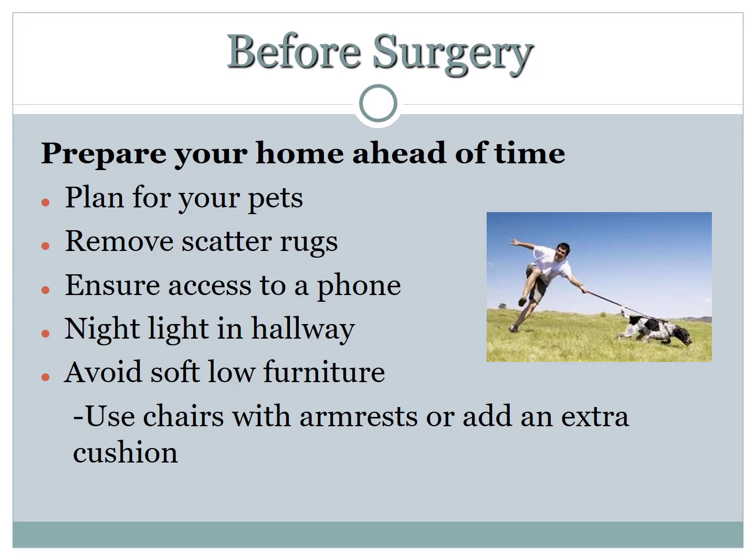Avoid low, soft furniture. If you have a couch that's low and soft and hard to get out of now, it's still going to be low and soft and hard to get out of when you go home. We want you getting up and moving after your surgery. You'll want to make sure that you put an extra cushion on the couch so that way you can get in and out with ease.